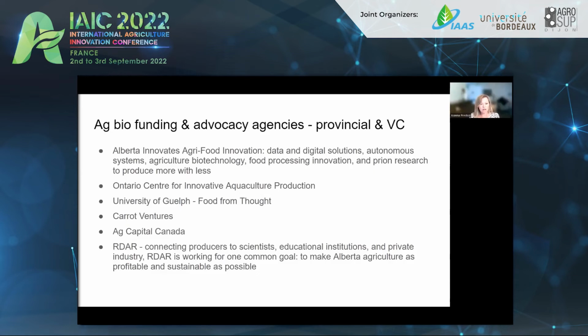Notably, there are Canadian venture capital organizations that specifically fund agriculture and agri-food. Two examples here are Carrot Ventures and Ag Capital Canada. I also identified Radar, a producer-oriented group, which aims to connect producers to scientists, educational institutions, and private industry to make Alberta agriculture as profitable and as sustainable as possible.